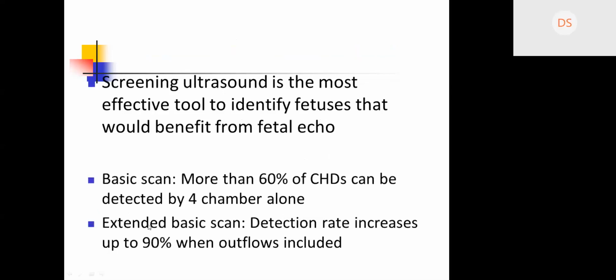Hence, we have now shifted the focus from the basic scan to an extended basic scan. Basic scan means what? It's just the four-chamber heart alone. Initially, the person who does the anomaly scan was supposed to pick only a four-chambered heart and make sure that the four-chambered heart is normal. This was the basic scan. Now, this basic scan would pick up 60% of the congenital heart diseases.